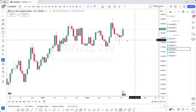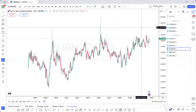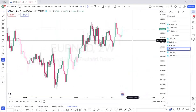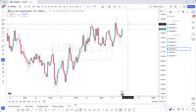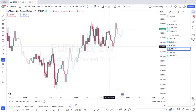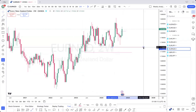Okay, EURNZD. So we had a previous 2-week break, a break of the previous high of the last 2-week candle. Overall price is being bullish. And as you can see, this was the last swing. You can take that as a swing. Price didn't break any of these lows, so it's creating higher lows.